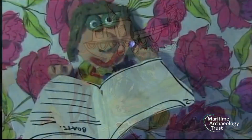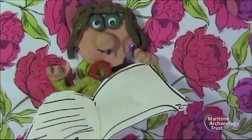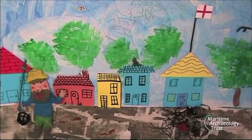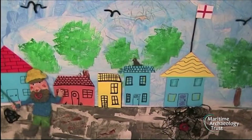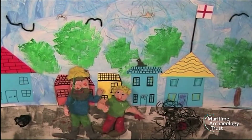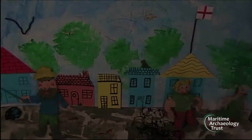Before going diving, they will have to do some research, looking at books, papers and databases. Archaeologists can find out more information by talking to local people. Fishermen, divers and residents all have stories to tell. So Bert, tell us, are there any shipwrecks in the area? Oh, I could tell you a few stories about shipwrecks around here, boy.